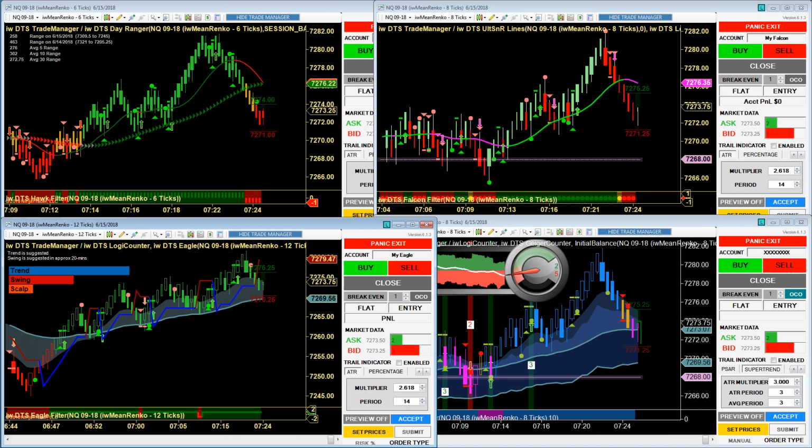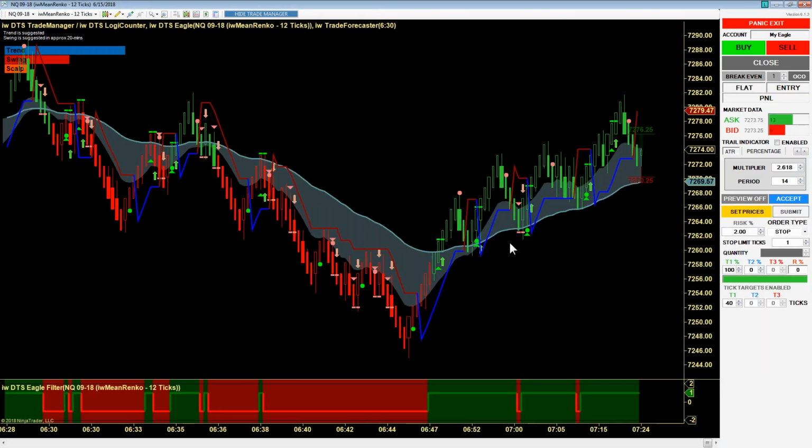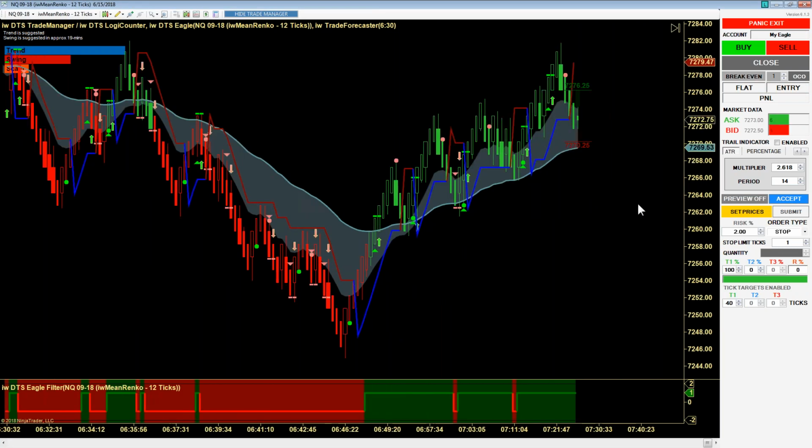I can't help but think of this as a big bear flag, and it's almost like a heavy branch on a tree starting to lean over.